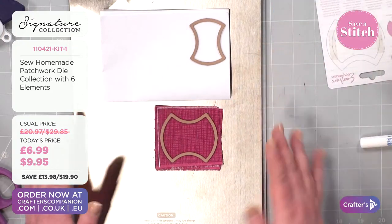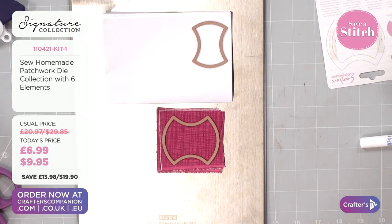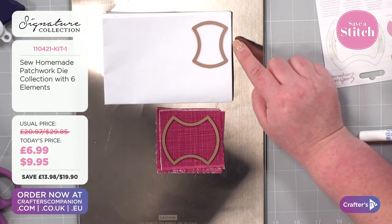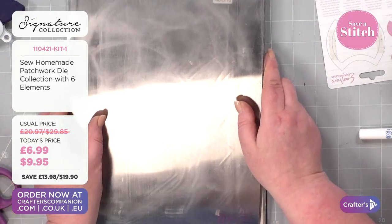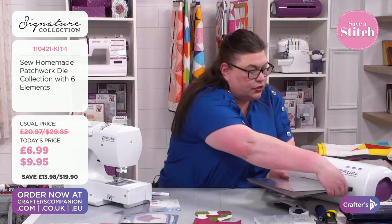Now, with the Gemini, obviously the multimedia dies will go through those multiple layers. I've got different thicknesses here, because I've got four layers of fabric and 12 layers of paper. The machine's not going to have an issue with that. You're just going to pop them through, and cut out as many as you need.